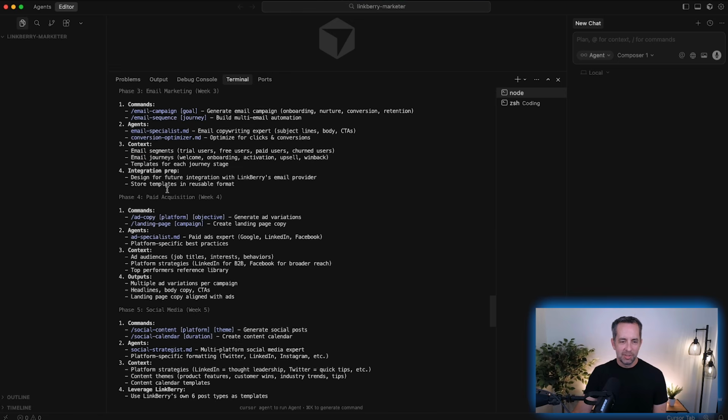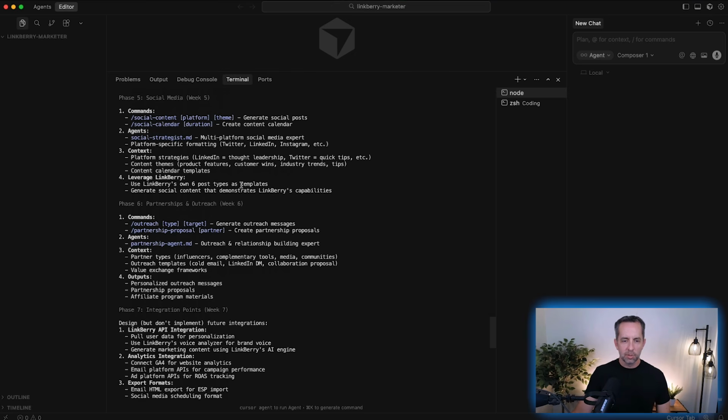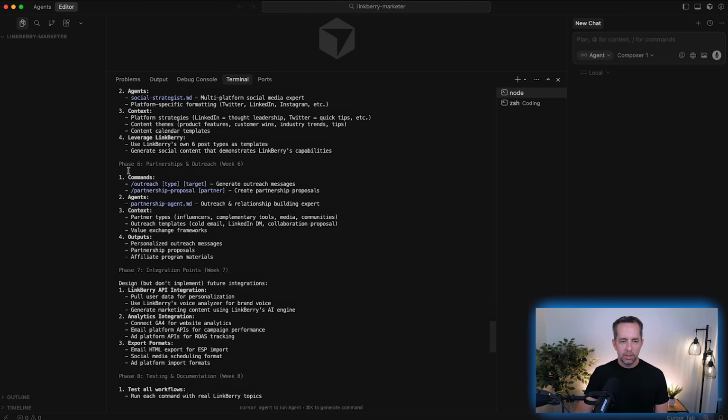Okay, so it's going to do the same thing for paid, for email, and for social. And maybe ironically, Linkberry will do all of our social, but I want a way I can do this in Claude Code anyhow, so we're kind of duplicating some of the content. Partnerships and outreach, so like who I should reach out to.